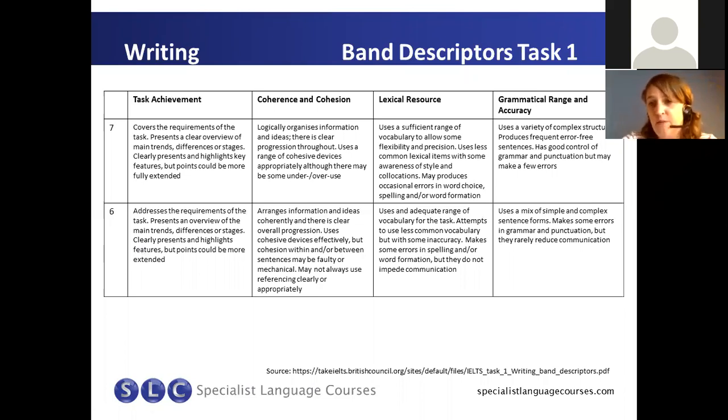So this means that perhaps you've picked out some information, but perhaps you haven't made comparisons, or perhaps you haven't provided enough information or specific numbers. If we're talking about graphs and charts, you need to give specific details. If we compare this to the band seven for task achievement, here we have covers the requirements. Now, the difference between covers and addresses may seem quite small, but actually, for the IELTS examiner, it's very important.